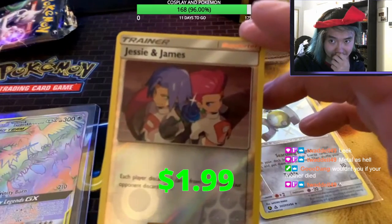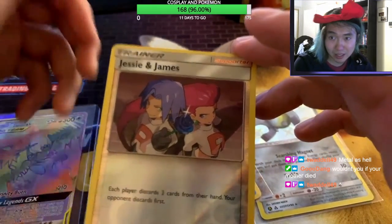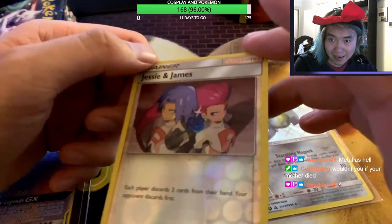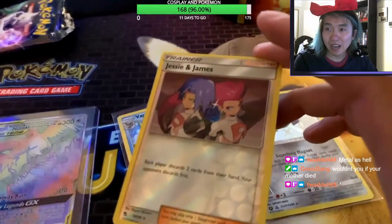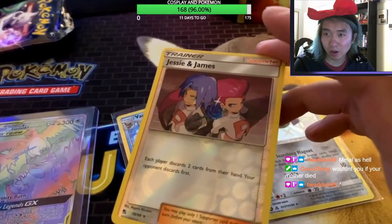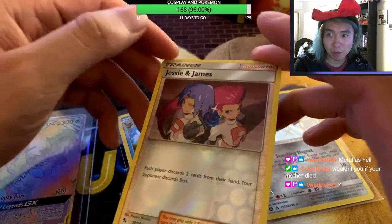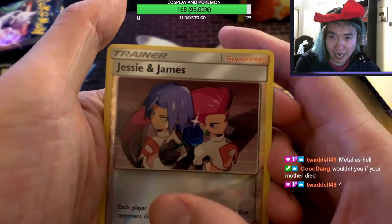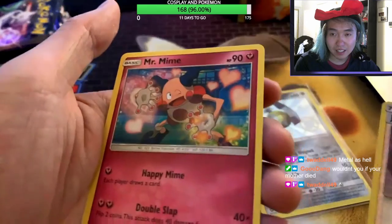Jesse and James. Classic, classic, classic, especially with the rose, you know, with James here, so, not bad. I don't have this card. I've not been able to find any Hidden Fate cards ever. So finding this stuff is amazing and I'm happy that we did this. So Jesse and James, what do you have to hide behind you? Is it a Charizard? It is a Mr. Mime, what the fuck?